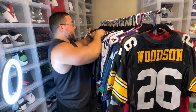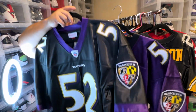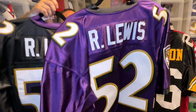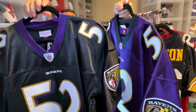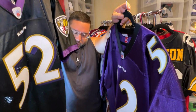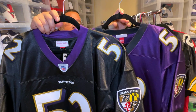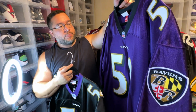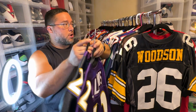We have here what I regard as the greatest middle linebacker I've ever seen. We have Ray Lewis in the black and Ray Lewis in the purple. I mean, clean jerseys. These are both Mitchell and Ness. So they're both different eras. So this one is 2000 and this one is 2004, I believe. And you can see the Reebok equipment logo that would have been on Reeboks back then. So really clean jersey. I love these jerseys, man. They have super dope twill. Remind me a little bit of the 49ers jerseys from that Terrell Owens era. So these are super nice.